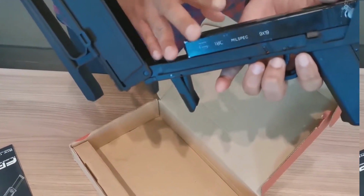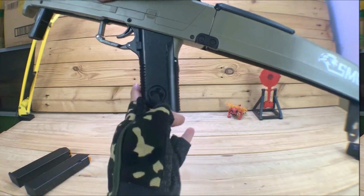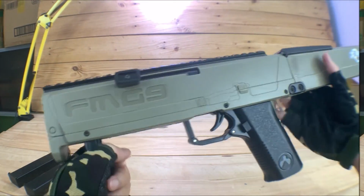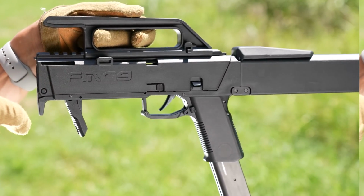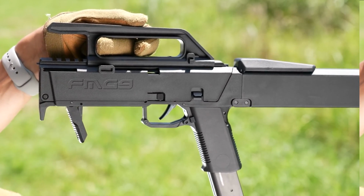Originally not intended for mass production, the FMG9 later saw semi-automatic variants like the FDP9 and FDC9, developed in partnership with ZEV Technologies in 2021, with slight variations in stock configurations. Regardless of its intended use, the FMG9 remains an iconic example of innovative firearm design.